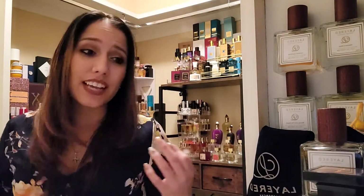But honestly, I'm very content with this, and I'm happy that I didn't try the older formulation because I don't know what I'm missing out on. And this was very, very good. It lasted all day. It is a creamy sandalwood. If you are a fan of sandalwood, or if you have been looking for a sandalwood fragrance, Santal Blush by Tom Ford.